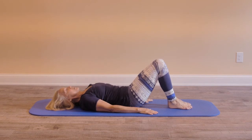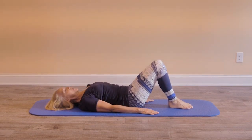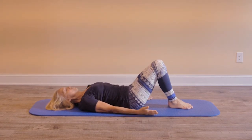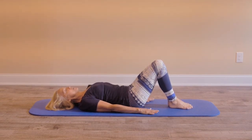So we're going to start today with knees bent, shoulders wide, arms long at your side, and when you get down here, because we have a tendency to be like this in our shoulders, just roll your palms open. Let the back of your armpit meld into the mat, and then push your arms long and turn the palms down, and then you have a very stable upper body connection.